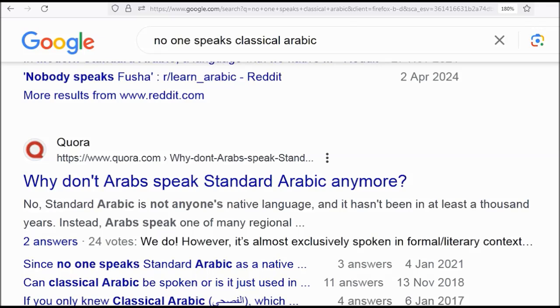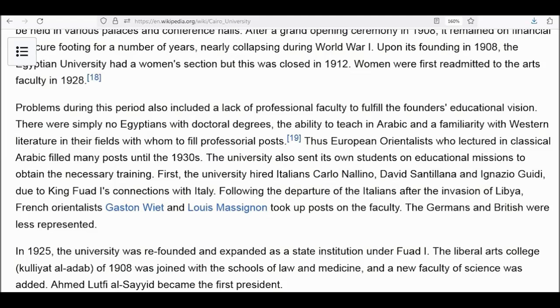And so, for example, Cairo University, 100 years ago. This is very shocking. This is from Cairo University in Wikipedia. And when we check this out, it's very shocking. You could read it yourself. Problems during this period also included a lack of professional faculty to fulfill the founder's educational vision. There were simply no Egyptians with doctoral degrees, the ability to teach in Arabic, and a familiarity with Western literature in their fields with whom to fill professional posts. Thus, European Orientalists who lectured in classical Arabic filled many posts until the 1930s. Whoa, what was that? There were simply no Egyptians with doctoral degrees or Egyptians who had the ability to teach in Arabic until the 1930s.